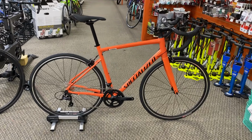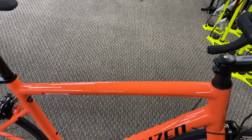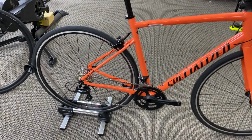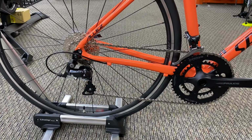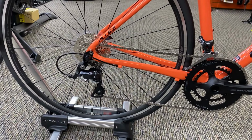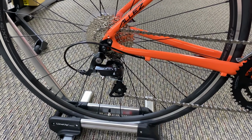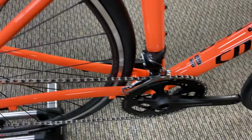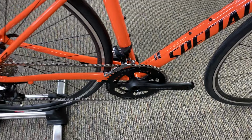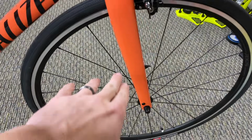So the bike I have sitting in front of me right now is an aluminum frame. It's a Specialized Allez Sport. It's a 2021. It has great components on it for the price of what it is. This bike retailed for $1,100 at the time. I think it's $1,200 now with the price increase. But this is Shimano Sora on here. It's a 9-speed groupset. So that means there's 9 gears in the back, and then it has 2 gears in the front. So a total of 18 gears. Great frame, aluminum frame, carbon fiber fork.